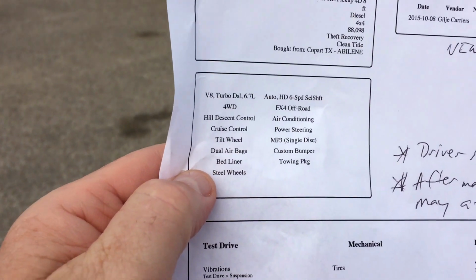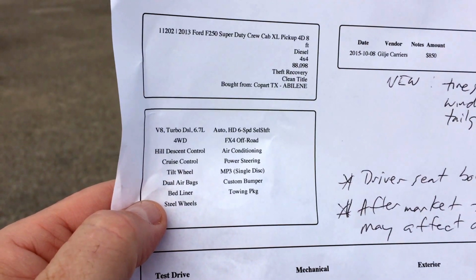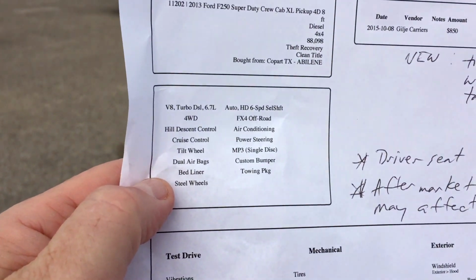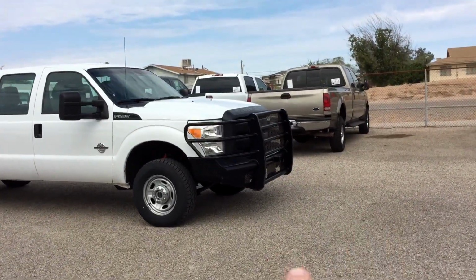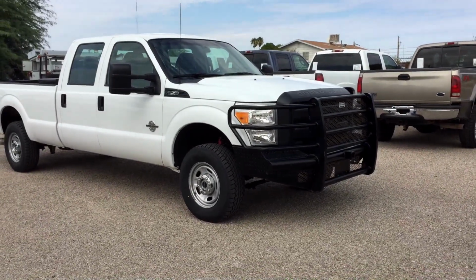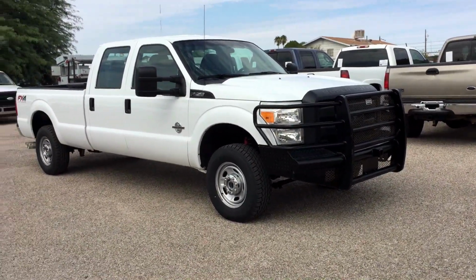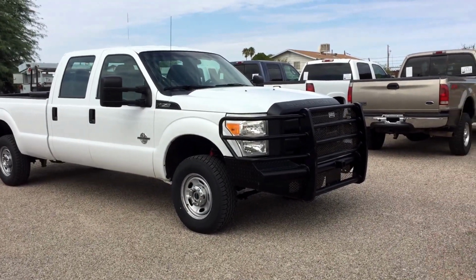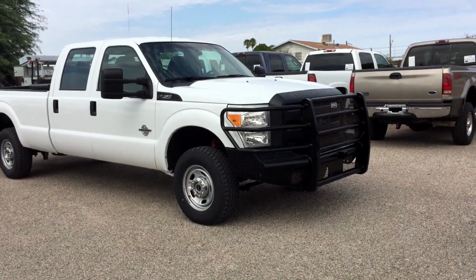Cruise control, tilt, dual airbags, bed liners, steel wheels, FX4 off-road suspension, air conditioning, power steering, MP3, single disc player, custom front bumper, which, by the way, when you have a custom front bumper like that, when you crash these things, the tendency will be for the airbags to not deploy because you've got a battering ram up there. So if you want the airbags to work right, put an original bumper back on it. If not, you never know what's going to happen because you've got that gigantic piece of steel in front of you. It's also got a tow package.